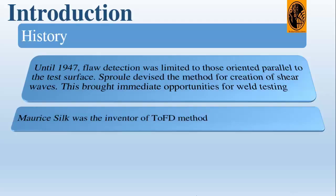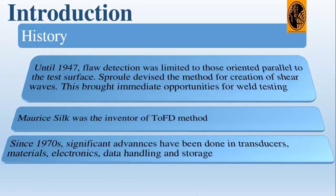Another UK scientist, by the name of Maurice Silk, was the inventor of time-of-flight diffraction, which has been of critical importance to modern engineers who require exact knowledge of the true through-thickness dimensions of a discontinuity in order to properly calculate according to the emerging science of fracture mechanics. There have been significant and steady advances since the 1970s in transducer material, electronics, data handling and storage. All of these have contributed greatly to the enhanced ergonomics evident in today's thickness meters and discontinuity detectors.